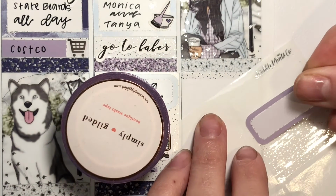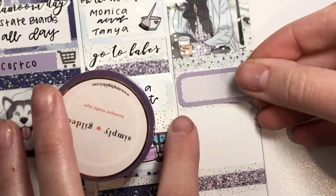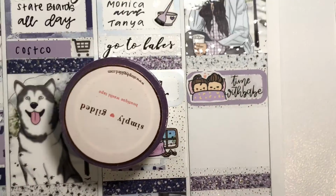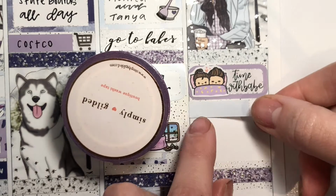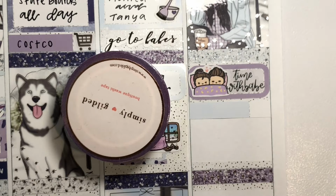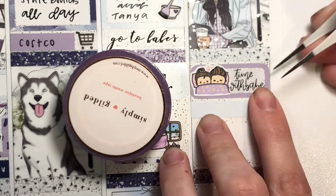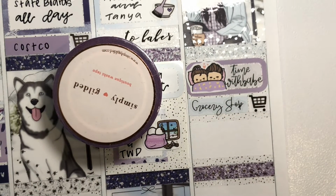Moving on to Sunday, I am marking that I cuddled with my boyfriend in the morning, and I'm using a WhimsicalCatStudio couple sticker and a Time with Babe sticker script from KinzisCreations. And then after we got ready for the day, we went grocery shopping. So I'm using another silver grocery cart icon from SPC and a grocery shop script from RoseColoredDaze. It was from like an old $2 Tuesday.